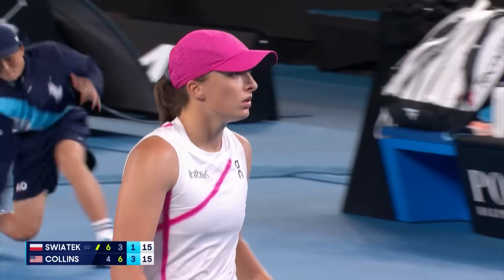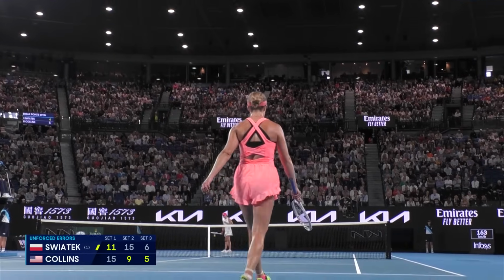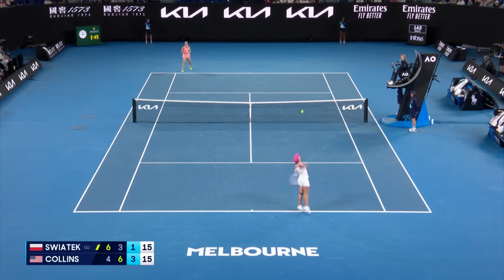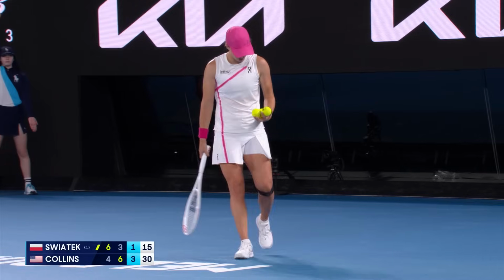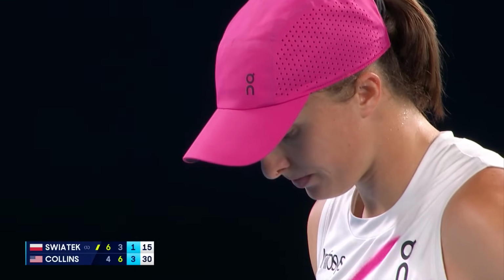That ball dropped below the net on Swiatek. Not as easy to get under it and then back over for the spin with the grip that she has. She's on the ropes here, the world number one. 1-3, 15-30. Leaking errors.